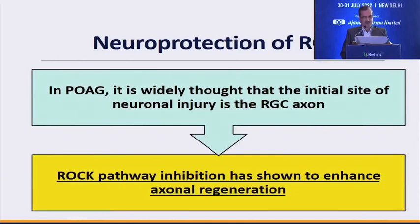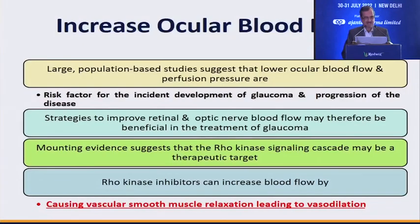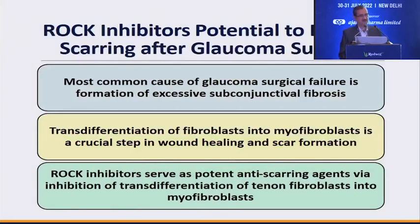ROCK pathway inhibition has been shown to enhance axonal regeneration. Large population-based studies suggest that lower ocular blood flow and perfusion pressure are a risk factor for the incident development of glaucoma and progression of the disease. An increase in ocular blood flow, by causing vascular smooth muscle relaxation, leads to vasodilatation and improved perfusion.